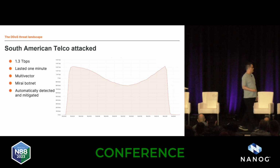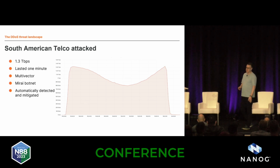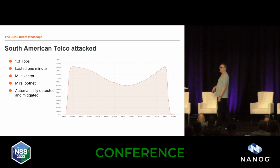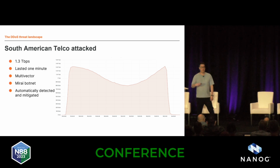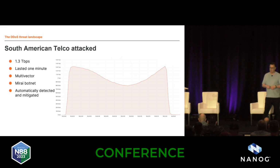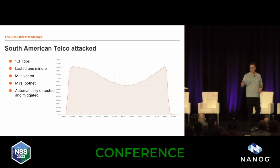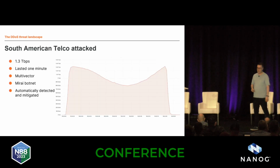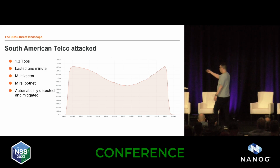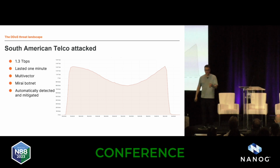So as an example of one of these attacks that we saw, this is a South American telco. This is an attack that we saw launched by a very scary version of Mirai, right? The Mirai code is out there. People are tweaking it, playing with it. But this one was a regular Mirai botnet attack, which was mitigated, was 1.3 terabit per second, only lasted a minute. That's what I want you to take away from this, right? So even the largest attack that we see ends super fast.